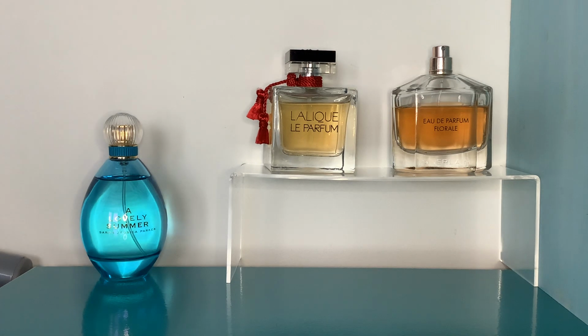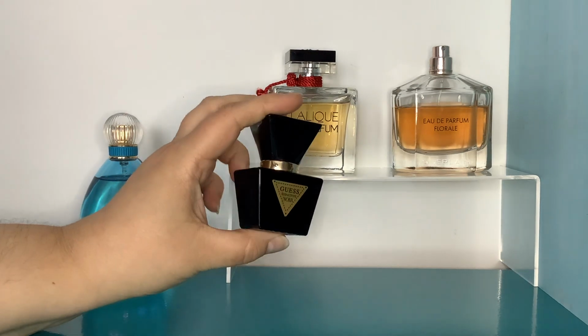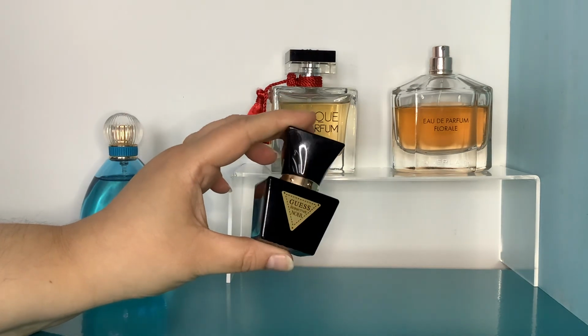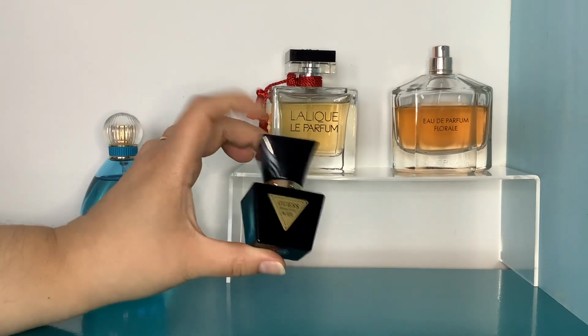So let's see, where are we going to? We're down to the smaller bottles now because this is the stuff I wore while I was away, most of it anyway. This has been in my travel bag, so it's got bits on it now because it's been in with everything else. Let's clean it up. So this is Guess Seductive Noir. This is one that everyone thinks of, and I, to be honest, also think of as a really, really good dupe for Mon Guerlain.